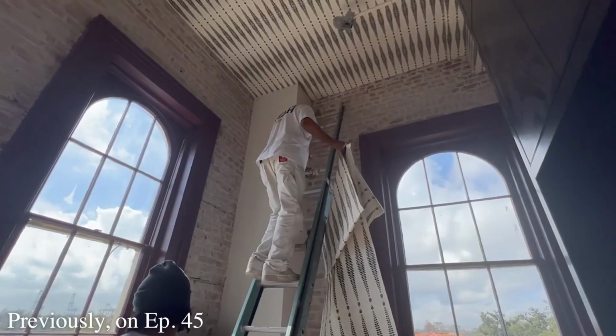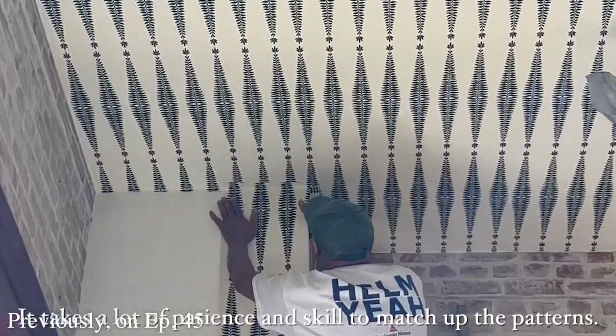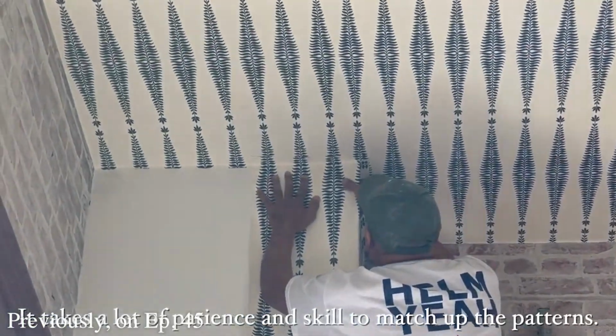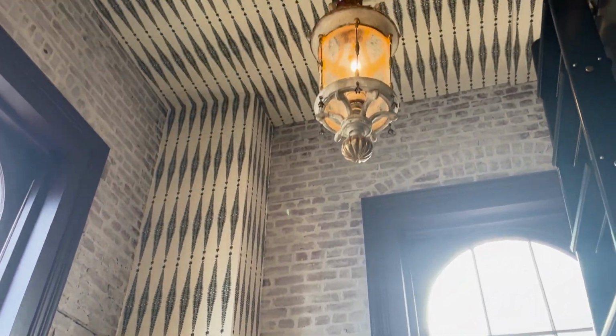And then we used this really fun fern paper, again, pulling in the black and white from the curtains in the living room. We brought it up, over on the ceiling, and then down again on this other side.